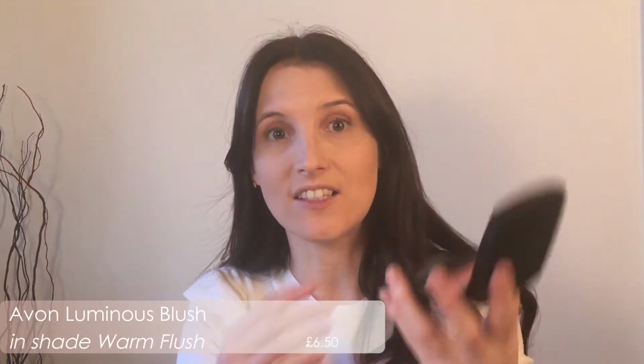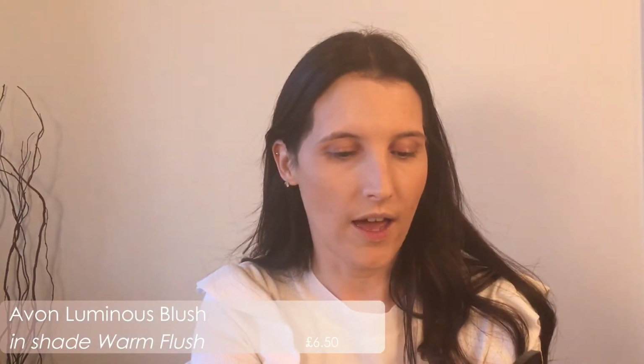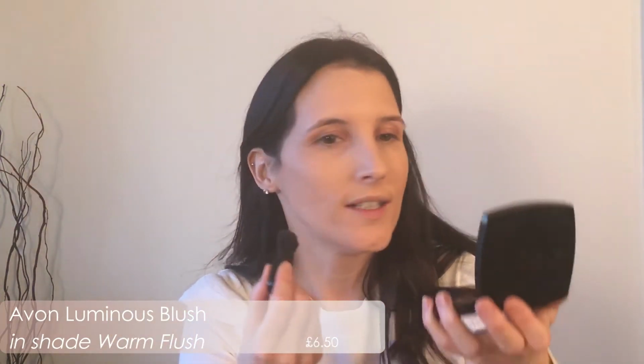Next on the go product is another Avon product. This is their Luminous blush, in Warm Flush. Again, this has got the mirror, and it comes with its own blusher brush, so this is great on the go as well. Just swirl in, a bit of blow off, and hope that it doesn't go everywhere. Just smile away, and it gives you this nice rosy glow.